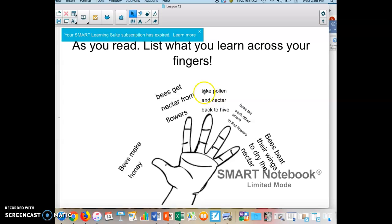Let's try our best. Yesterday, we learned that bees make honey. Bees get nectar from flowers. Bees take pollen and nectar back to the hive. Bees tell each other where to find flowers. Bees beat their wings to dry the nectar, and that turns to honey, we learned.